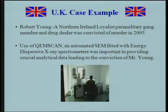Anyway, the UK case involved a suspect named Robert Young. He was a Northern Ireland loyalist, paramilitary gang member, and drug dealer, and he was convicted of murder in 2005. In this particular case, although they weren't looking at geological soil samples, they were looking at geologically related building materials. And this showed the use of QEMSCAN, which is basically an automated SEM fitted with 4 energy dispersive X-ray spectrometers, and it's important in providing crucial analytical data that led to the conviction of Mr. Young.